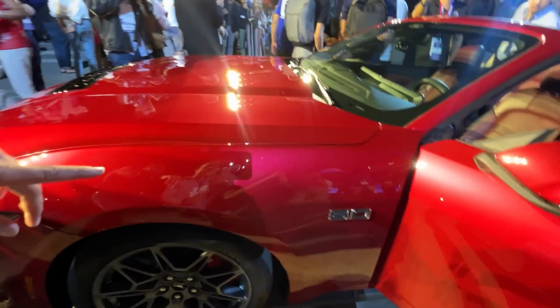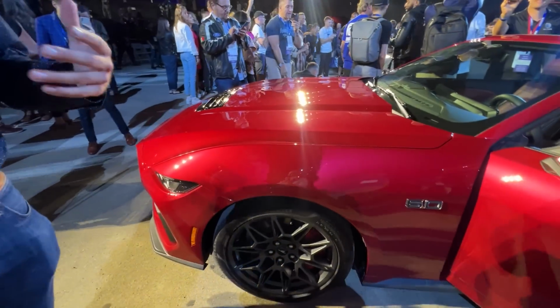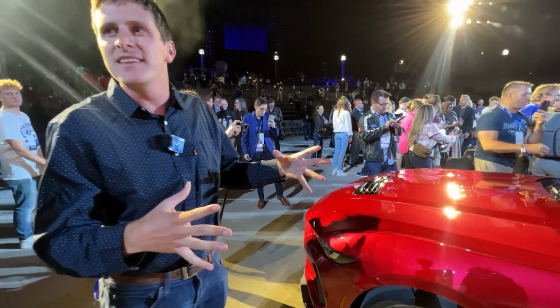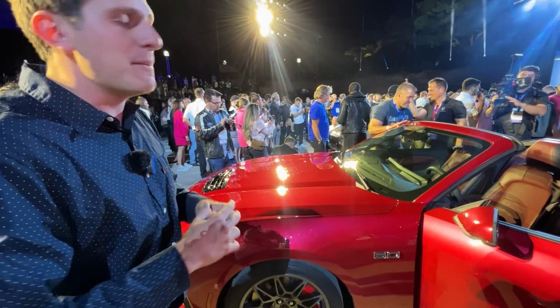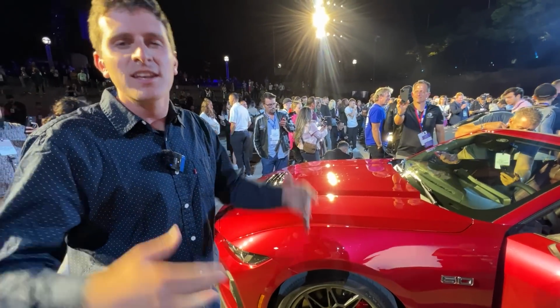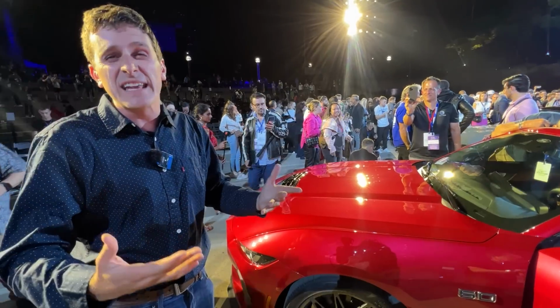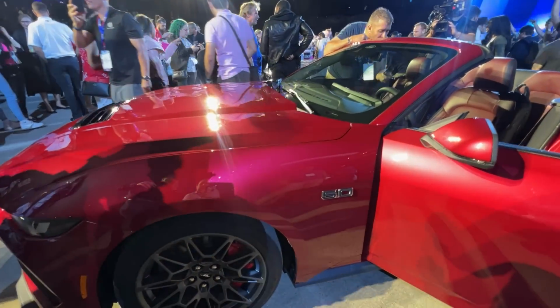Now you can see 5.0 that this Mustang retains the Coyote 5-liter V8, now in its 4th generation. It's got a revised intake. It's called the 4th generation Coyote V8, but they haven't told us horsepower. All they're saying is 480 plus. The current model is sitting at right around 480. So we're not sure what the final horsepower number will be on the 5-liter.